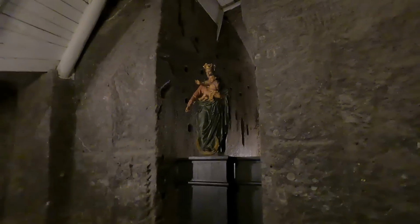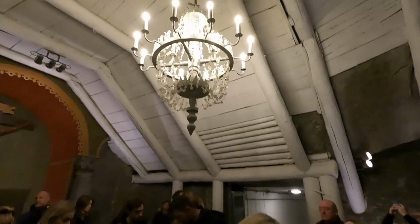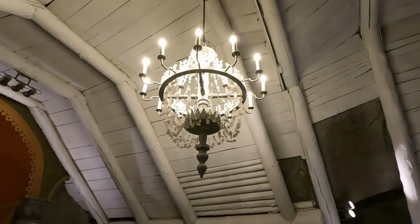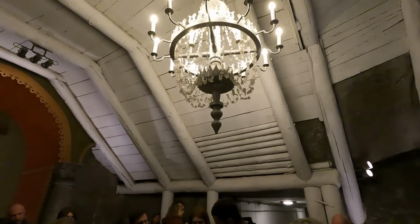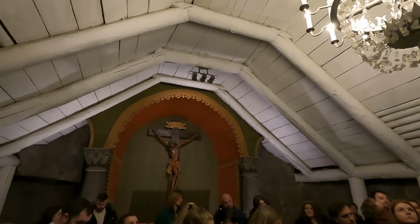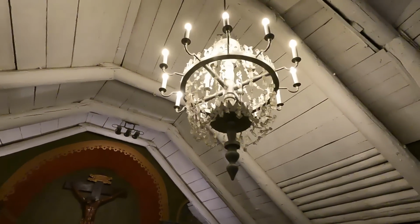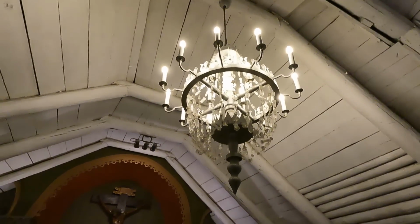Also, this is small chandelier with salt. This is the salt. And salt, the salt Wieliczka has great color because this salt contains 95% pure salt and 5% of impurities, like gypsum. But impurities affect color. This chandelier is not crystal, that is pure salt crystals. 99% pure. This is the Holy Cross Chapel, 1860.